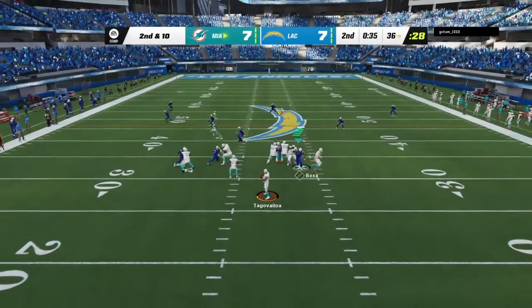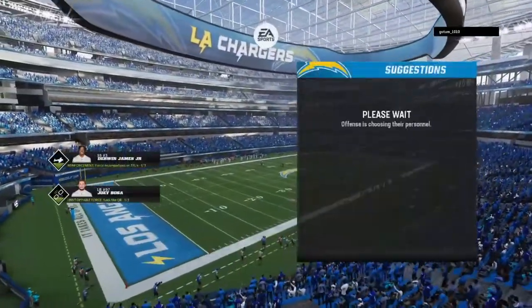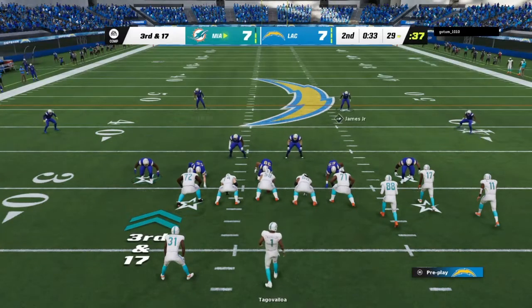Throwing again on 2nd and 10. Tua. And the pressure gets there, and Tua is going to be taken down. Now the Dolphins going to burn the first of their timeouts, as the clock will stop with 33 seconds to go in the first half.